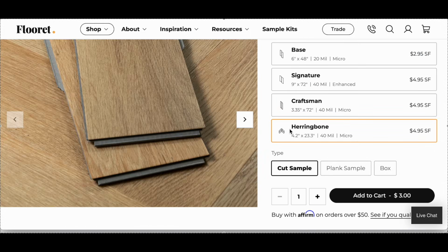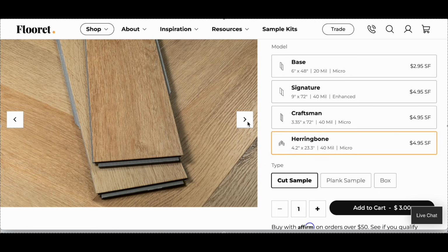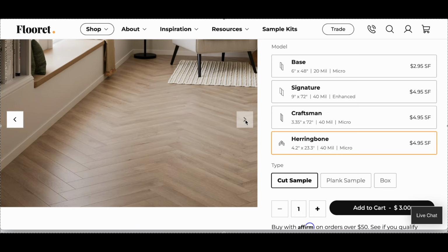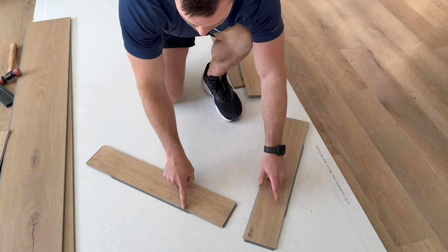There's one last LVP option, and that's the herringbone pattern. This has the same thickness and quality level as Signature or Craftsman, but it comes in a different shape to allow you to create this iconic herringbone pattern on your floor. This can give your home a really unique and upscale look. You can see that the individual planks are much smaller than any of the other options.